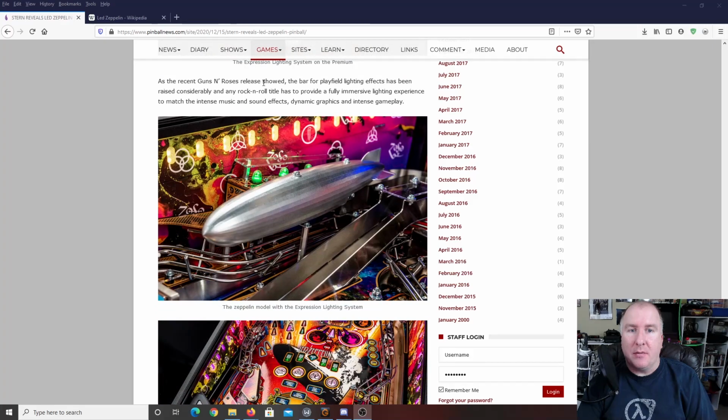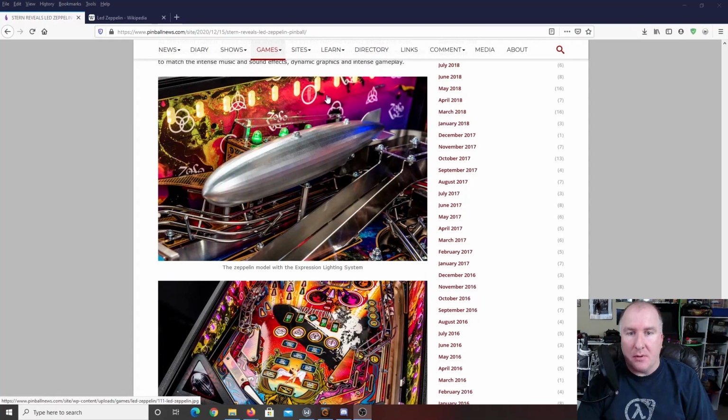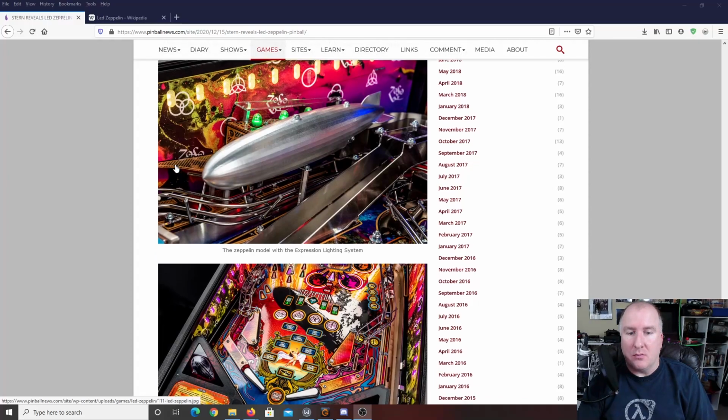Much like the Guns N' Roses release, the bar for playfield lighting effects has been raised considerably, and any rock and roll title has to provide a fully immersive lighting experience to match the intense music and lighting and sound effects, dynamic graphics, and intense gameplay. So it does look really cool that the lighting is actually right above the Zeppelin, so it'll reflect off of it.